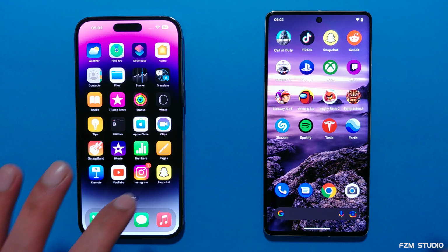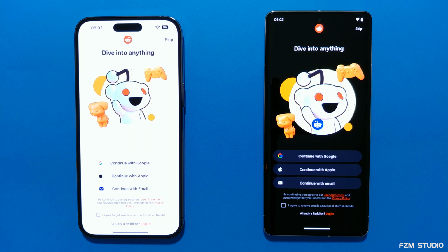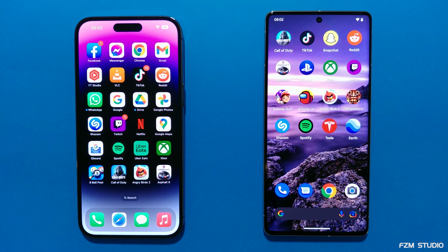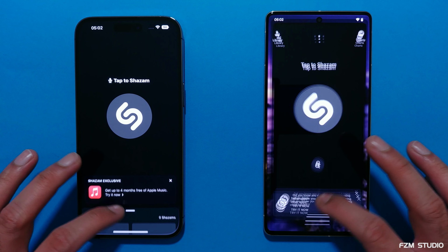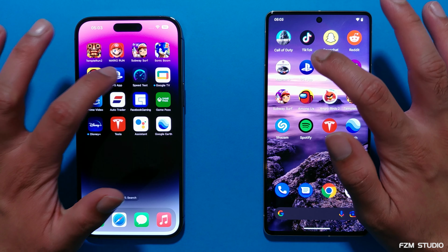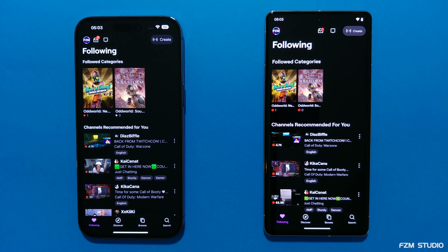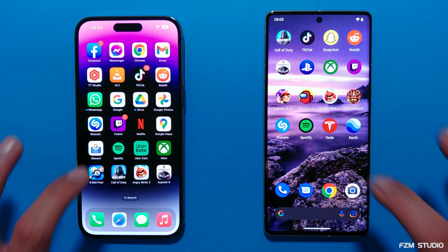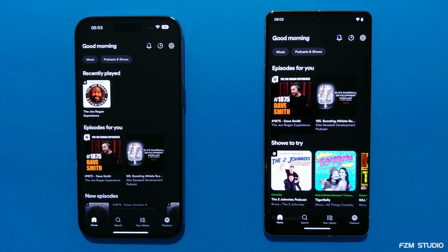Okay, interesting. Let's go into Snapchat. Pixel 7 Pro first to load up the main app screen. Okay. Next up is Reddit. Pretty even. Let you guys be the judge. Shazam. Even again. And let's go into the PS app. iPhone just a bit quicker there. Okay, next up, let's go into Twitch, and we can see the Pixel 7 Pro loading up a little bit quicker on that one. Interesting. Okay, Spotify, iPhone 14 Pro Max loading that. Bit of lag on the Pixel 7 Pro.